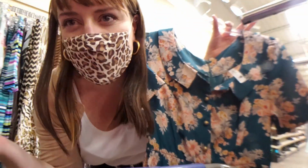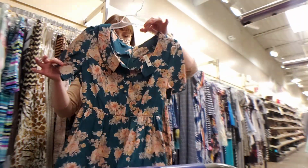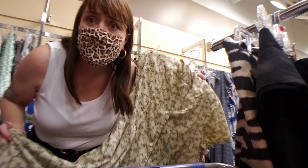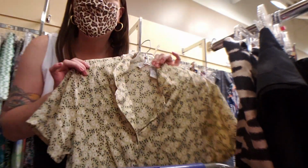Looks like something you'd see on ModCloth, probably. Pink owl. It's a romper. Okay, it does say maternity, but hear me out. It's cute.